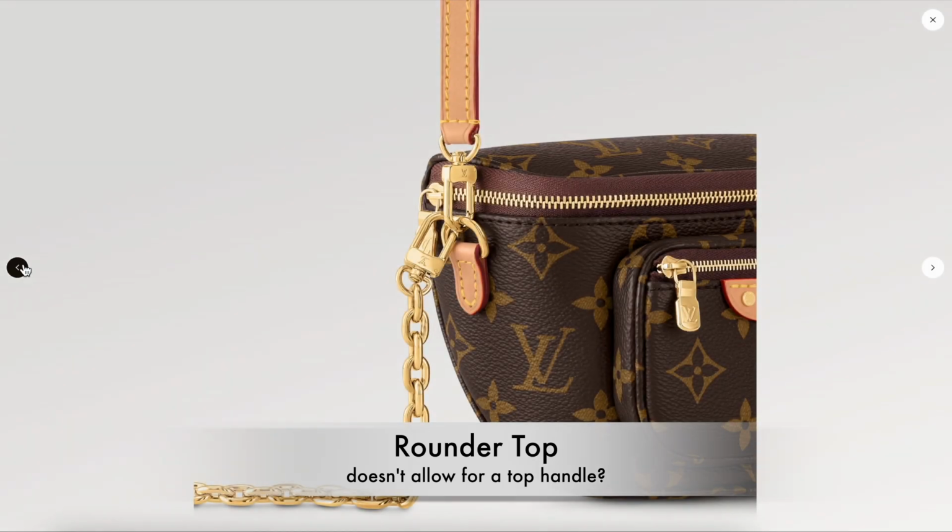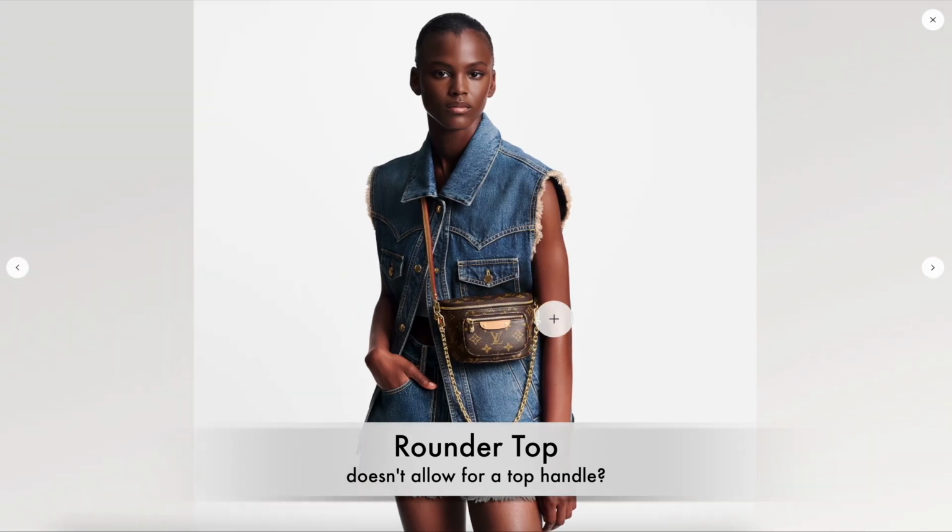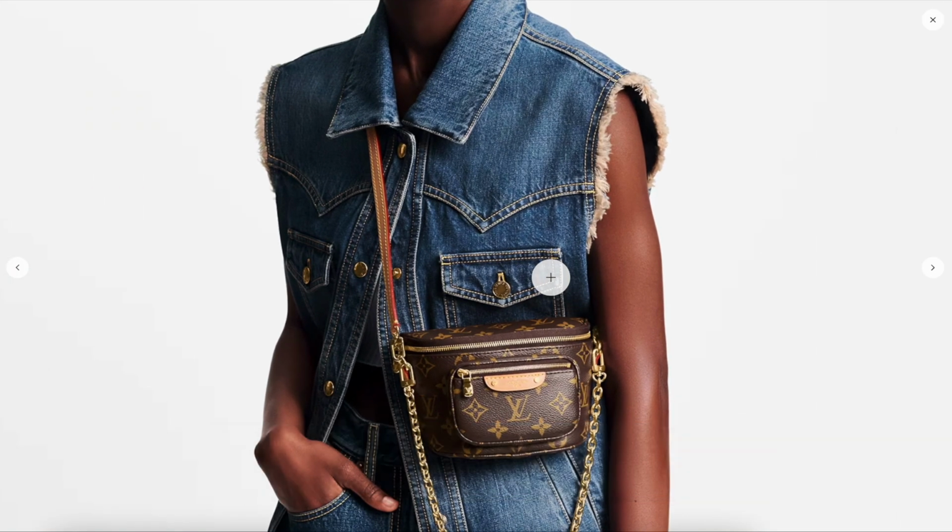I wonder if it's because the top is a little bit rounder compared to the flatter shape that you would see in the original bum bag. So that is another con related to it.